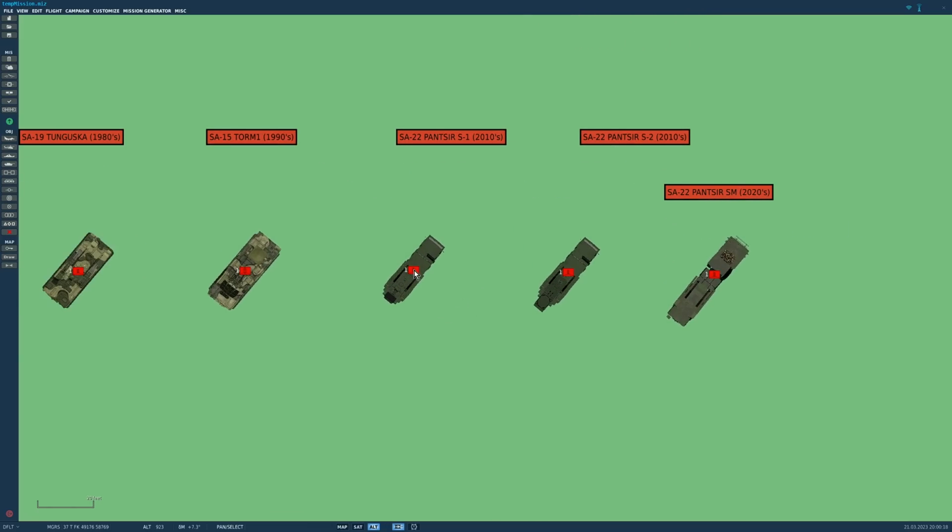There's a gap of 20 years and then we're into the 2010s. Pantsir, all of them are in NATO designation SA-22. There are 4 variants, S1, S2, what's the third one, CH? The fourth one, which we don't have, you mean? Yeah. S1M. S1M. Do you see what I mean, viewers? It's really hard. They're all Pantsir, but there's S1, S2, SM, and S1M. We've got these 3 here.